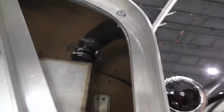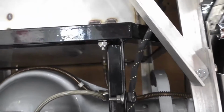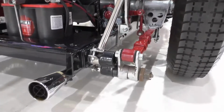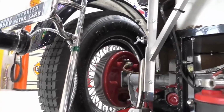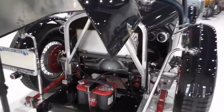Finish is beautiful. See the aluminum structure and aluminum body panels up in the back here. Fuel tank, dual fill, braided lines. Leaf springs, of course, exhaust right there. Go ahead and cover the undercarriage while we're at it here.